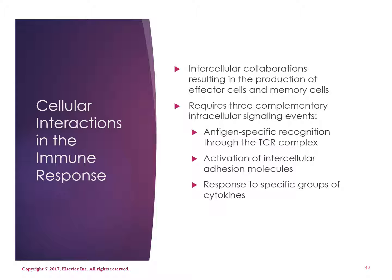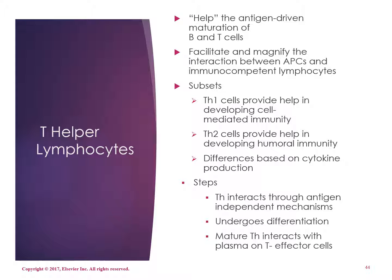Cellular interactions in the immune response. Intercellular collaborations resulting in the production of effector cells and memory cells require 3 complementary intercellular signaling events. There's antigen-specific recognition through the TCR complex, there's activation of the intercellular adhesion molecules, and there's response to specific groups of cytokines. So the T helper lymphocytes help the antigen-driven maturation of the B and T cells. They facilitate and magnify the interaction between APCs and immunocompetent lymphocytes.